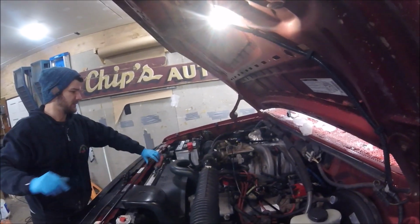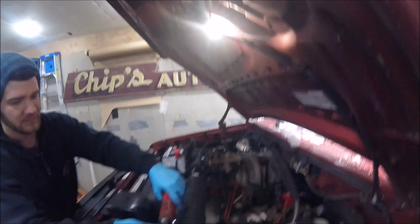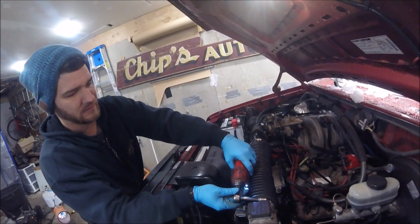And he's putting the air intake ductwork back on right now, and so idle's picked up. Bring you guys back when we figure out something.